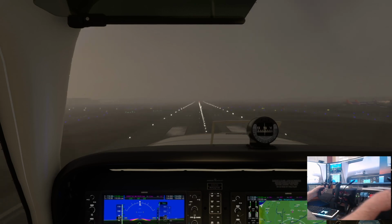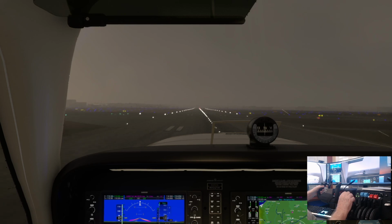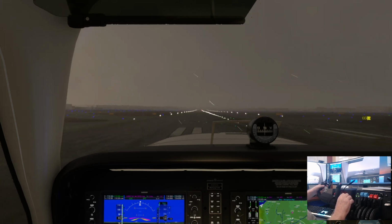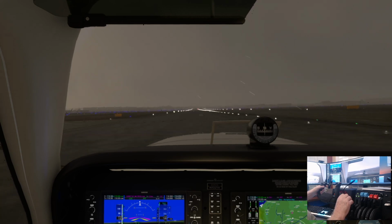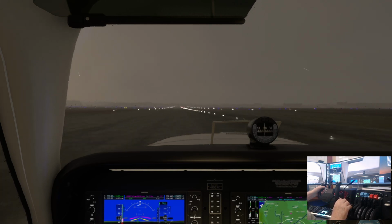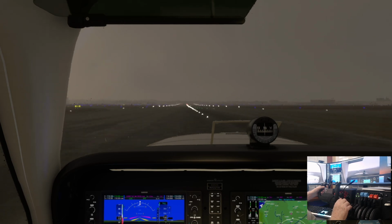And finally, switching off the autopilot. And as you can see, we have a crosswind coming from our right hand side, which is making me drift a little bit off to the left of the center line. But I'll take it. We're on the ground. We are in Long Beach.